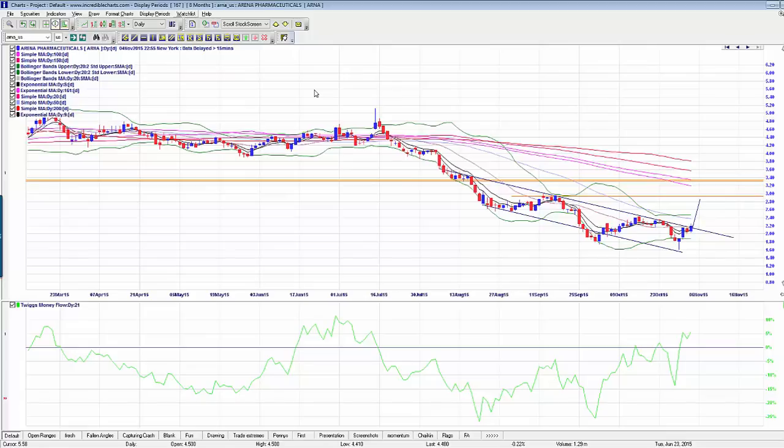So that's 20%. With a 3-to-1 risk-reward ratio, we could risk about 15% and still be healthy. So I would set my stop loss just under the low of the candle here at $2.02, and then I would adjust that after the entry.